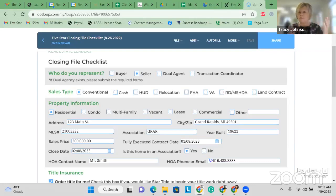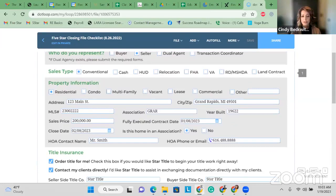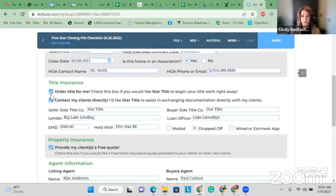I make a folder inside my own Dotloop that says closing file checklist. That way I see it all the time. I don't forget about it. It's nice too that if you're working with Star Title, and I love this part, you can go ahead and check the box under title to order title, but also you can check the box to work with your clients directly. I love that feature. Because then my clients are all in sync with Star Title, with all the information in that.